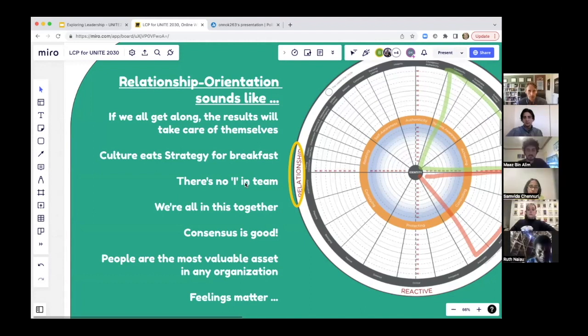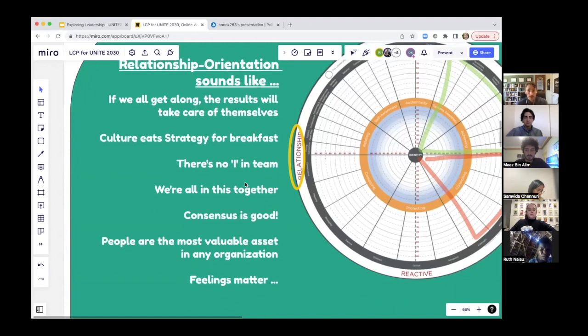Let's just take care of our people, and then they'll take care of the results. Famous management theorist Peter Drucker observed that culture eats strategy for breakfast. So it's actually the culture that really matters. That's what really affects behavior. So we should focus on that. We're in this together. There's no I in team, and consensus is good too. So maybe it's better to wait around and get more data and get more input until we get consensus.